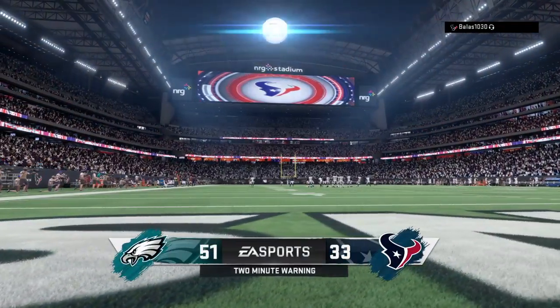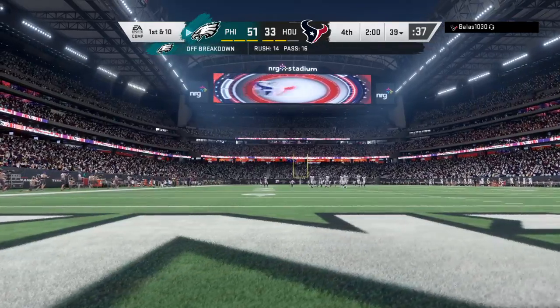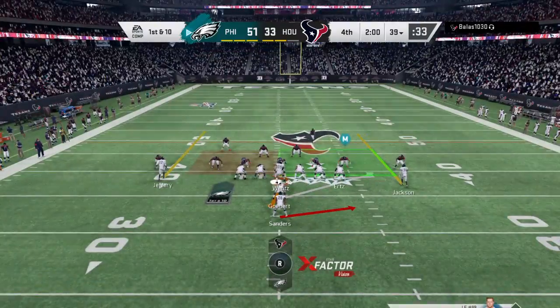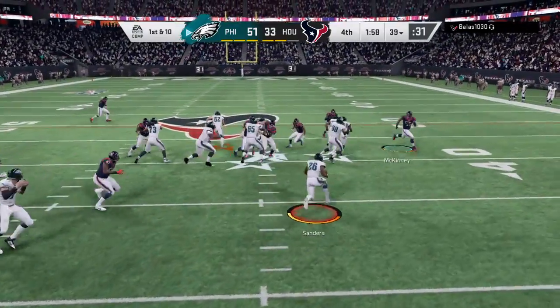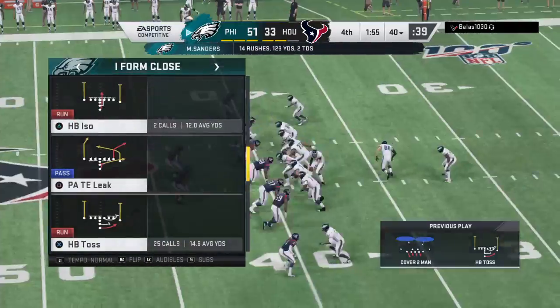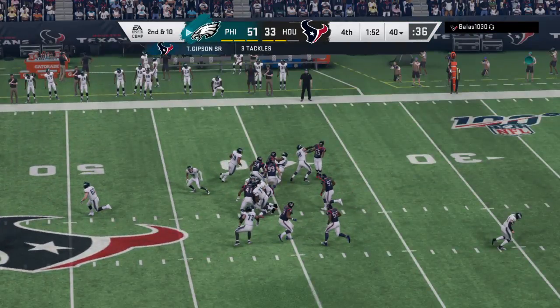2 minutes left to play in this football game here on EA Sports. Not totally home free yet, but it's looking good as they come up 1st and 10. Now they toss that wide to Sanders. And for one of the few times here today, this run's not going to go anywhere. Deshaun Gibson there on the tackle.